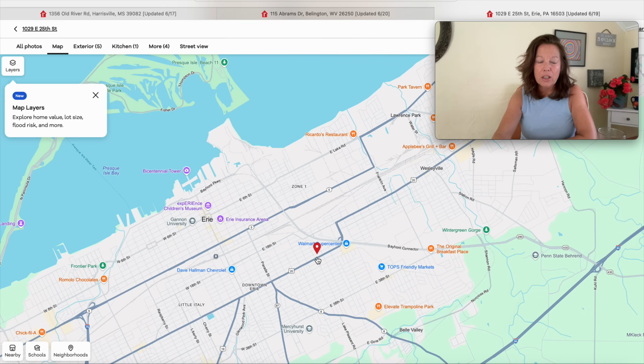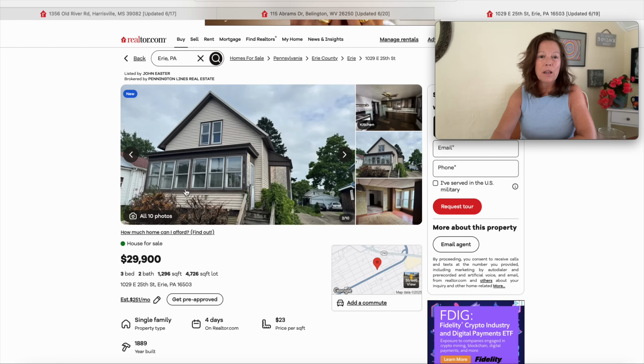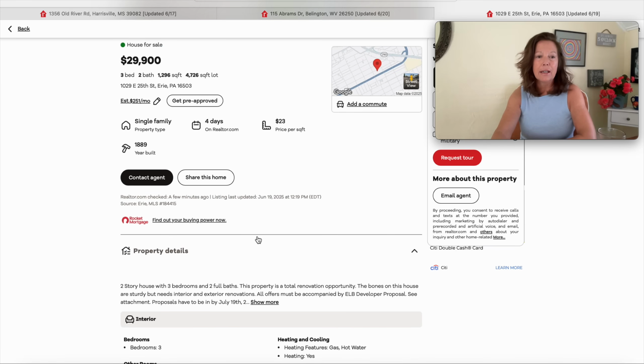Right off of Highway 20, it looks like. You're right near your Walmart Supercenter, and you also have a Tops Friendly Market, it says. 1029 East 25th Street, Erie, Pennsylvania, 16503, and it says here 2-story house with 3 bedrooms and 2 full baths. Total renovation opportunity. The bones on this house are sturdy, but it does need some interior and exterior renovations.